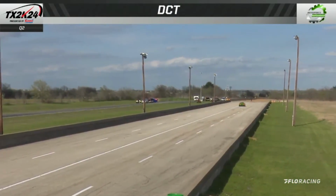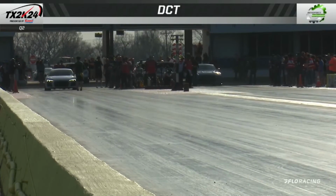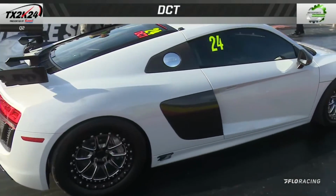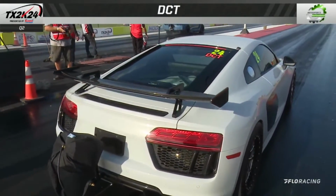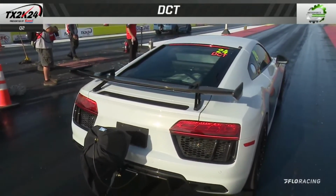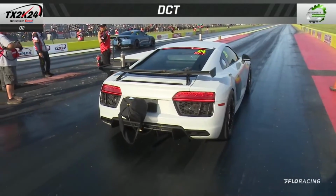That will move Crosley up in the ladder significantly all the way to number 1. Moving Donald Fikes 766 down to the number 2 spot. A heck of a shot there for Crosley's Audi.